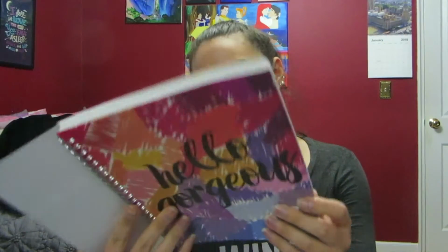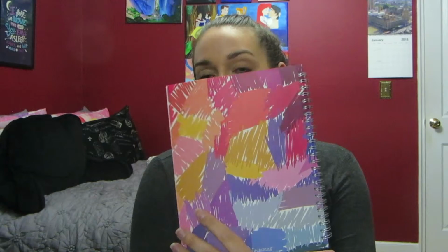This is so cute. It says, "Hello Gorgeous," and the colors on here are so beautiful. It's from TF Publishing, and so the inside, all the pages are just lined and they look the same. This is so cute. I love notebooks. I can never have enough of them. I have like a whole collection of notebooks. So super excited about this. It is very pretty. Definitely giving like spring vibes here, even though it's winter. It's okay. So that is everything that was in this box.